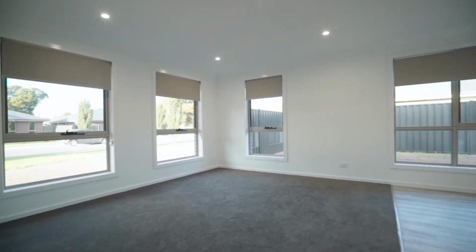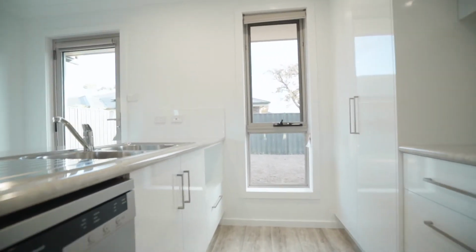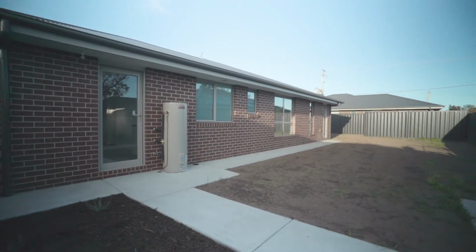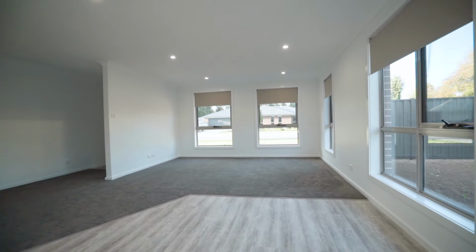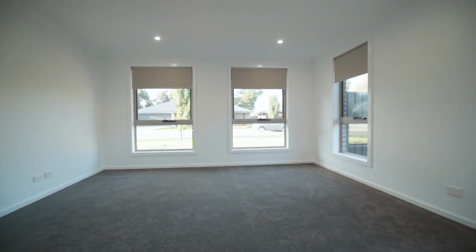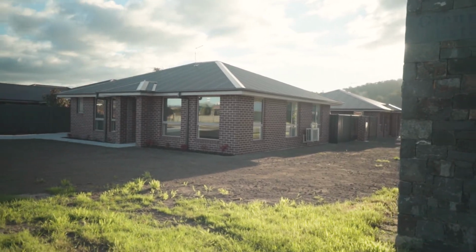The kitchen is the hub of the home and features quality stainless steel appliances. Out the rear of the property, there's a low maintenance yard. The landscaping's been done, the window furnishings have been done, everything has been done. This is a brand new unit just waiting for you to move in and enjoy.